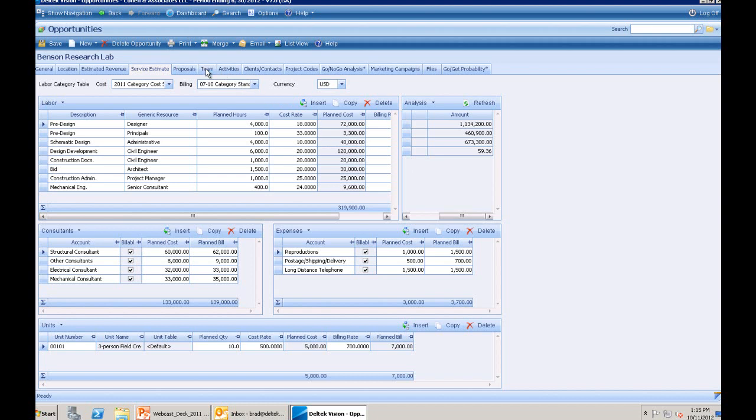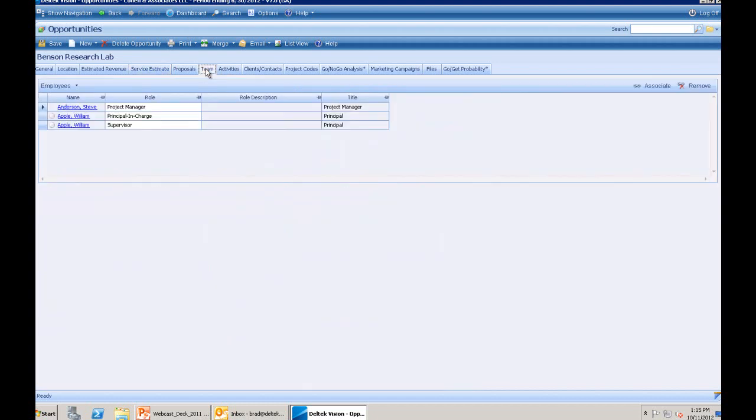Next tab I'm going to show is really our Team tab, and the Team tab is where you can start building out who the employees are that you actually expect to work on this job if you win it. You can give them a role here, you can give them a role description, and when you actually go to create the project off of this opportunity, it'll pull all of this information forward into the project as well.